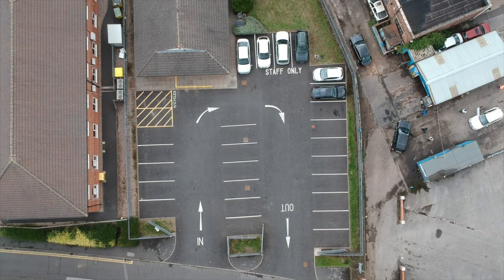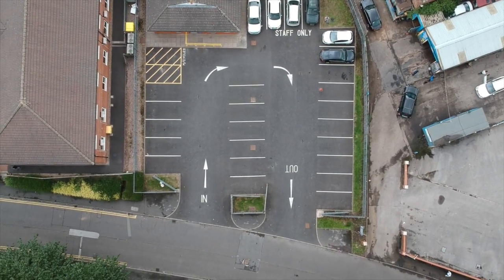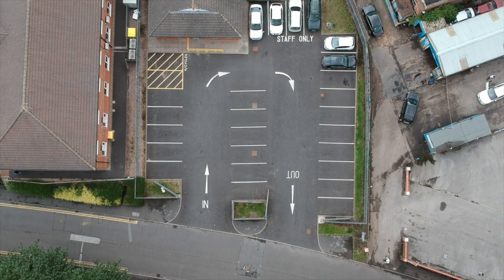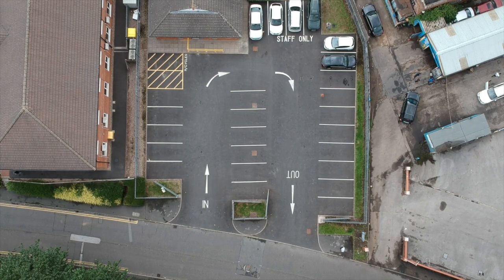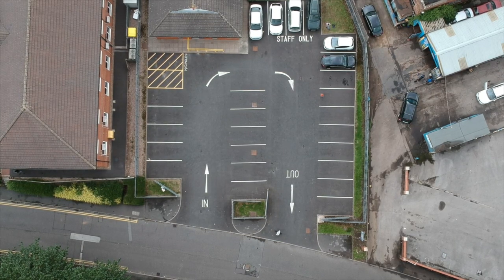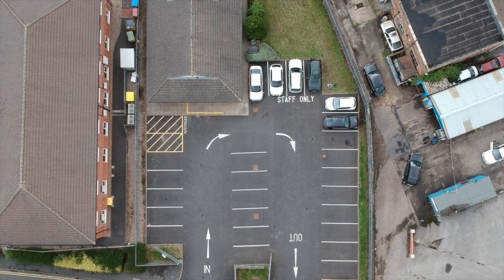Today we're taking a look at the Newcastle Test Centre. As you can see from above, it does have a car park, and as you can see there are bays. At the top there is just parking for the examiners. There's also a one-way system, so you always come in on the furthest gate and then go round. There are no entry signs on one of the gates.